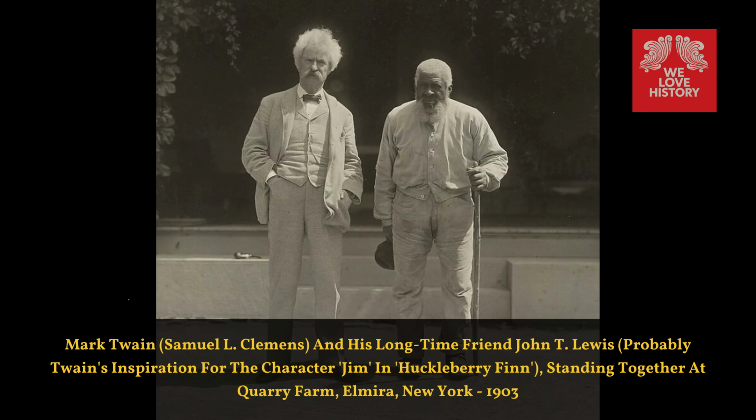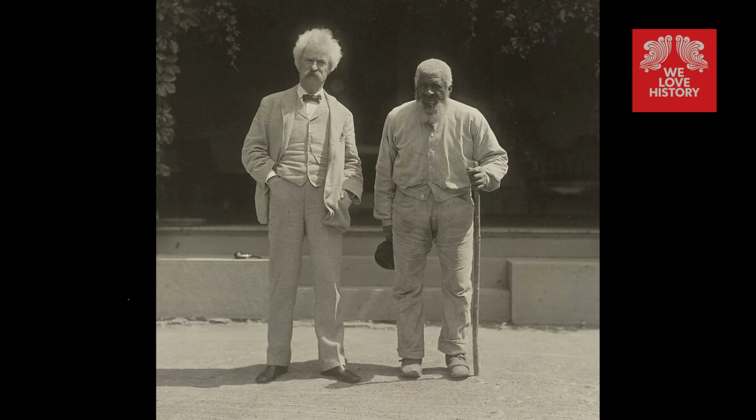Here's a photo of Mark Twain, whose real name was Samuel L. Clemens, with his longtime friend John T. Lewis. It's believed that Lewis was probably the inspiration for the character Jim in Huckleberry Finn. They're standing together at Quarry Farm in Elmira, New York, back in 1903.